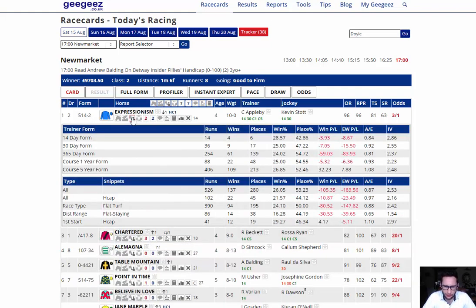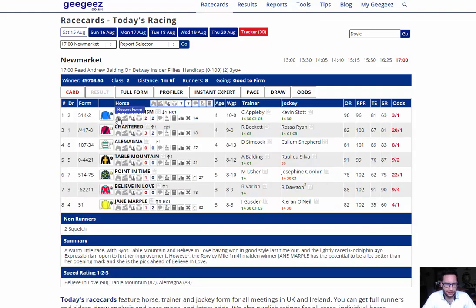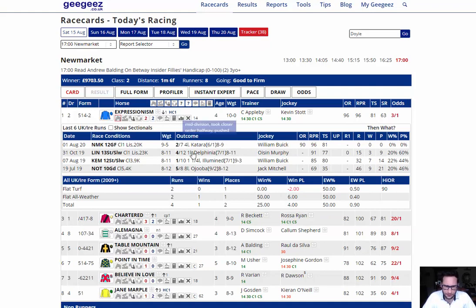Charlie Appleby's obviously in form. He's rarely out of it. He does well with handicap debutants, although you kind of have to pick them. Although surprisingly, they're still profitable to SP. Obviously, he does very well at his local tracks.